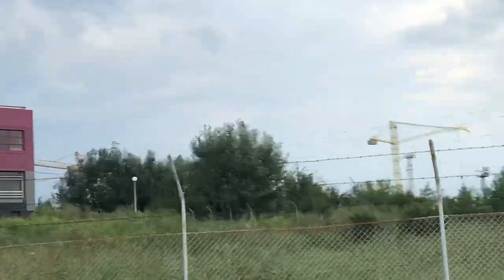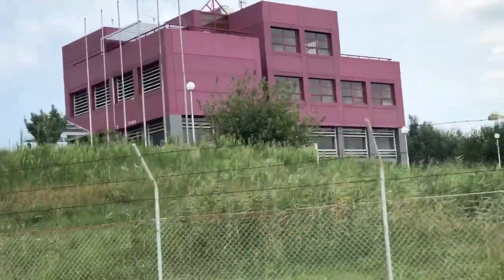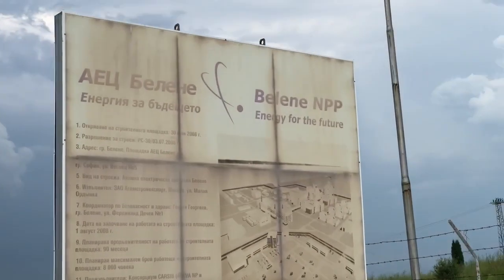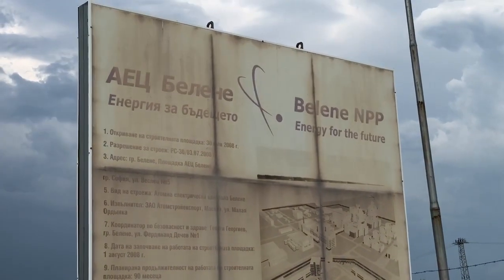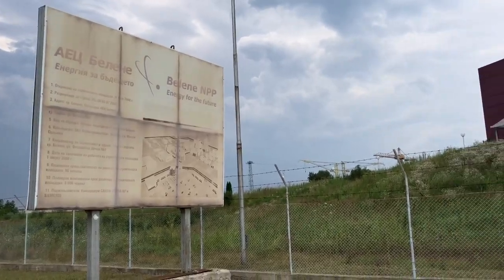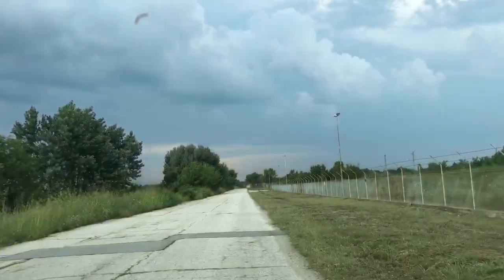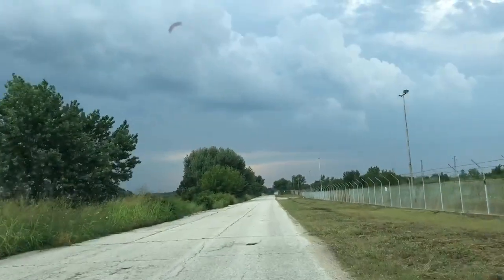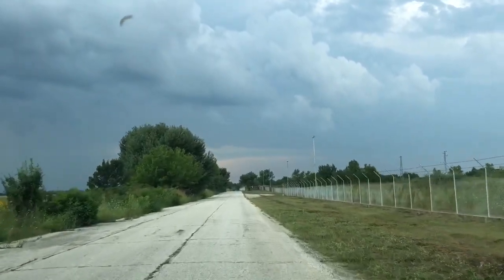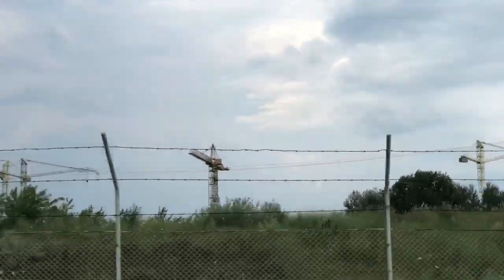And now look at this building. This is how our journey continued. It was our goal. We wanted to visit the city of Belene, which you can read right here, and look at this. It's a nuclear power station, an abandoned nuclear power station. It has not even been built completely. They started working on it at some point in time, and then there were political changes and stuff happened, and after all the government decided to not complete this.